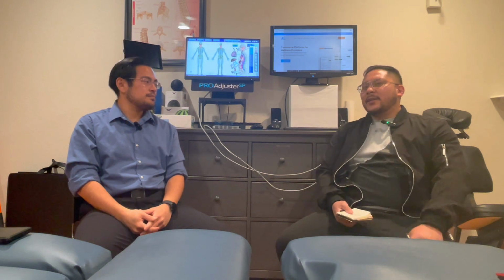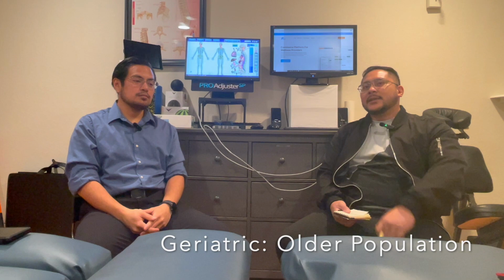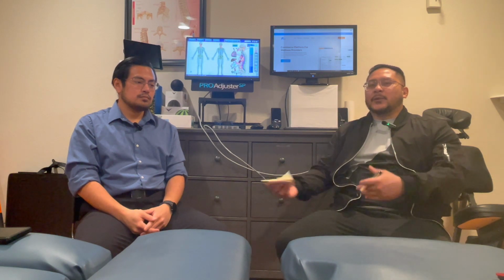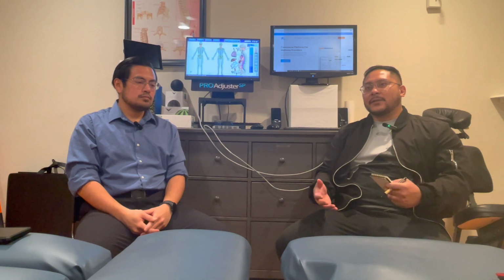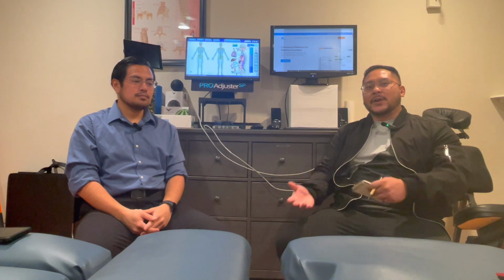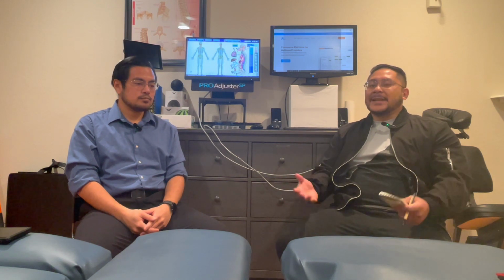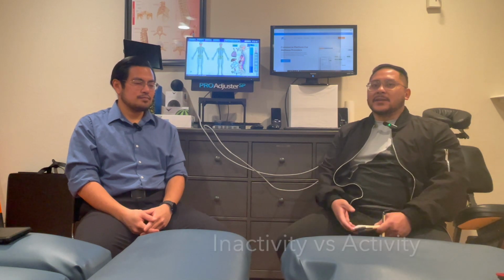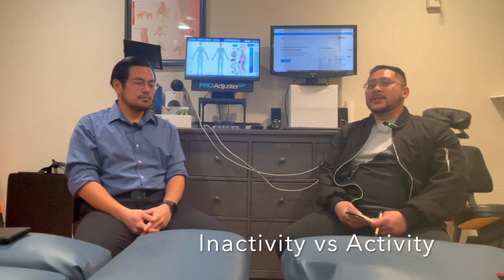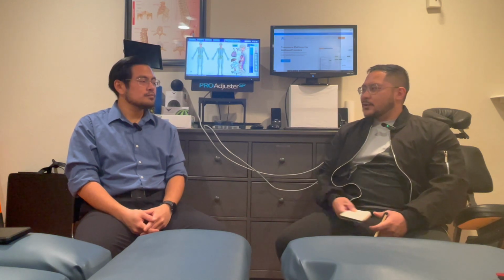I see. And for those that don't know, geriatric refers to the older population. What Dr. Ben is saying is that it's important to have movement and restored movement and function for better health, especially for those who are older, because we do know inactivity leads to loss of muscle, weakness, and imbalance, versus activity leading to stability, control, and strength. And that's kind of towards your philosophy, right?